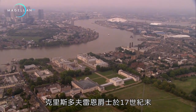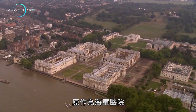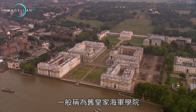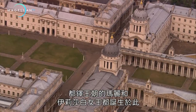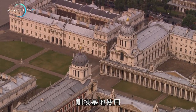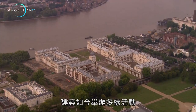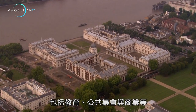Referred to as the Old Royal Naval College, Sir Christopher Wren designed Greenwich's architectural centrepiece in the late 17th century to serve as a naval hospital. Built on the grounds where Tudor queens Mary and Elizabeth were born, the site was converted to a training establishment for the Royal Navy in 1873 until 1998.